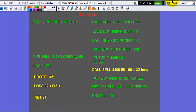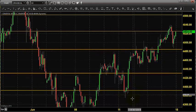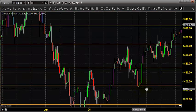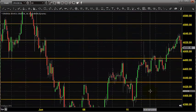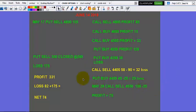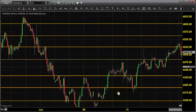The few losses we made, we could have made certain adjustments like a real trader. For example, if I am trading real in the market, I would have sat there and done certain things to mitigate all these losses. But taking everything into account, finally we would have made a net profit of 74 points, which means 7400 rupees in crude oil, which is not at all bad given the situation.